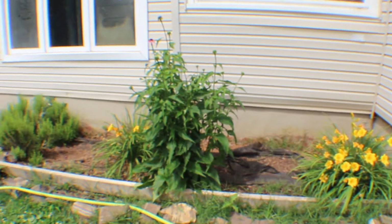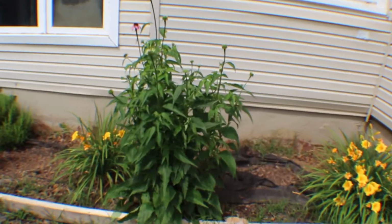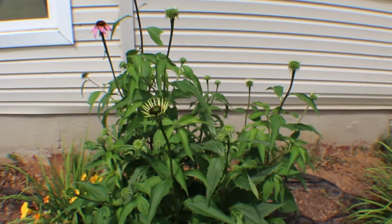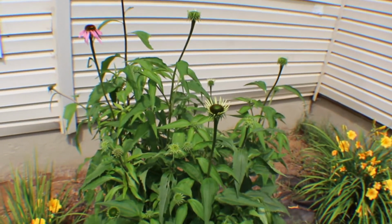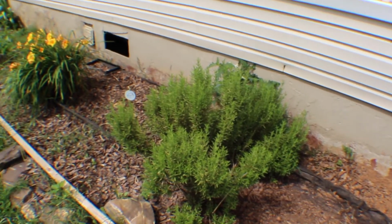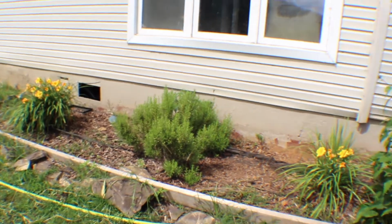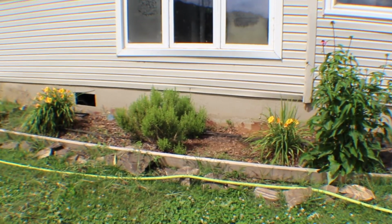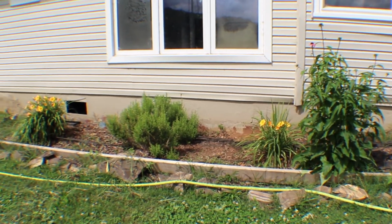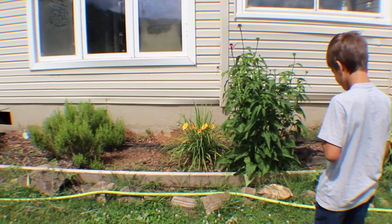But daylilies are coming up, and that echinacea has just gotten huge. Last year I only got 2 flowers on it, and this year there's more than I can count. So that's pretty amazing. I'm gonna have a lot of echinacea to make tincture with this year. The rosemary has exploded. I really need to trim that. And yeah, tons of weeds basically. I probably won't really be doing much else with it. I may pick up a couple of plants to throw in here later this month, but if I don't, I'm okay with it because we have so much going on with the vegetable garden this year.